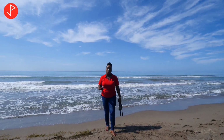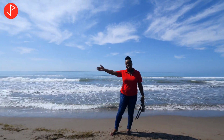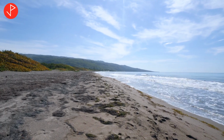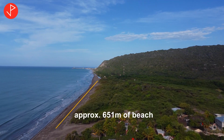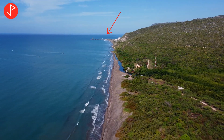Viewers, I am enjoying the sand between my toes. Guys, just take a look at the length of this beach. We are looking at approximately 2,000 feet of beach. And if you look in this direction, you'll see Port Kaiser to my left.